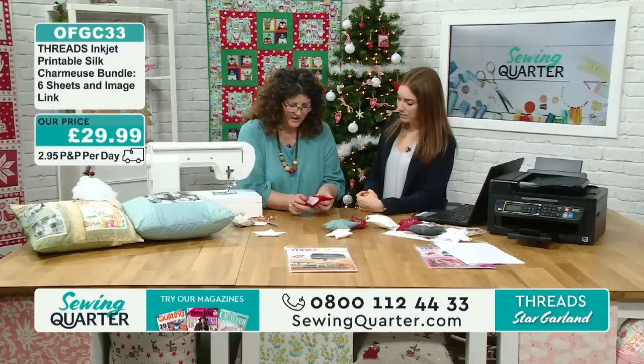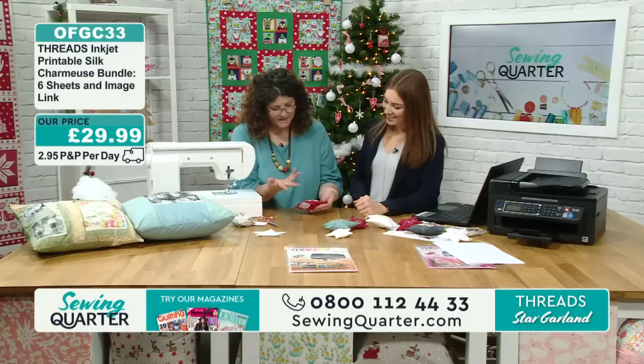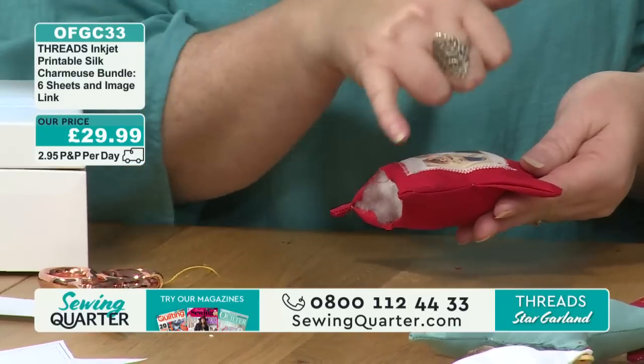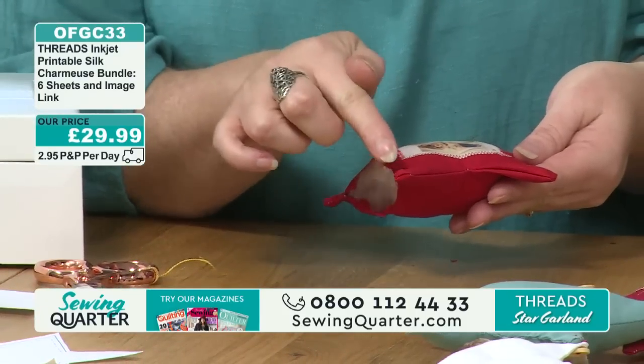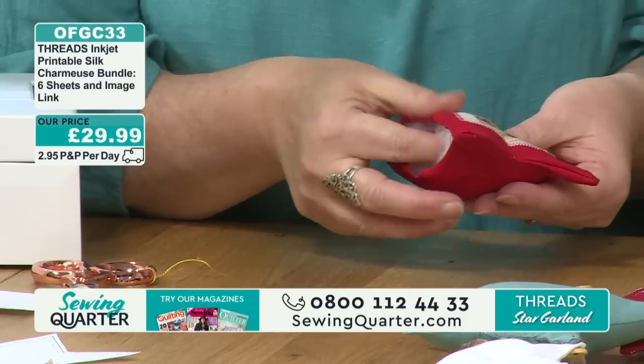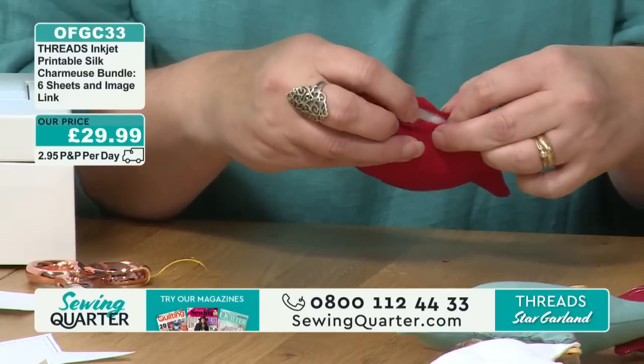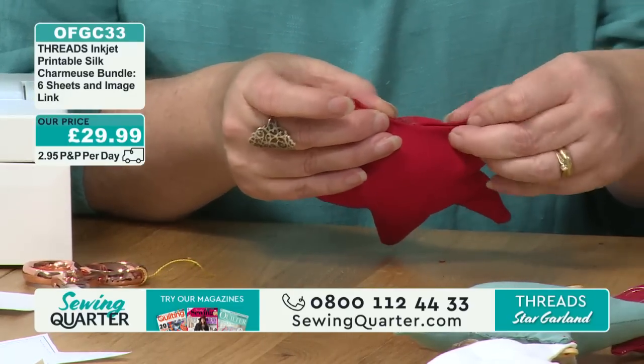Right, so just very quickly, because I know we're running out of time. All I've done is literally turn my star the other way round. Now, yours would be a lot neater and calmer, because obviously I'm rushing, and I haven't poked out the ends on there. But all I've done is added a bit of wadding, and you would then pin this down and hand sew.